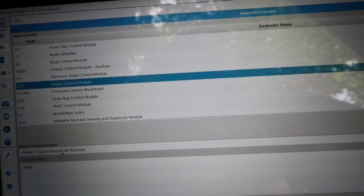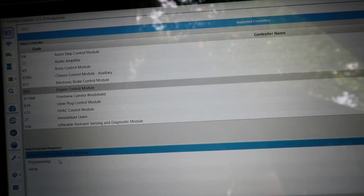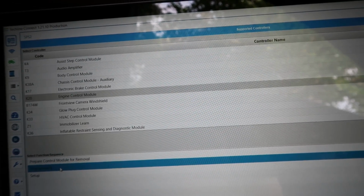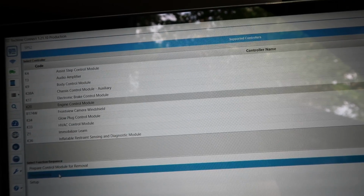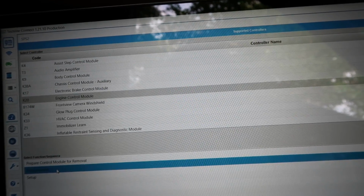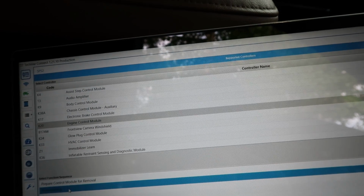It's going to be preset on the Prepare for Removal. We want to go to Programming right down here. So what I'm going to do is just run this through, get everything programmed. And then at the end of this program, it should take 5-10 minutes. At the end of it, it should run the download, which is the software update through. And once the software update is done, everything should be nice and clear.